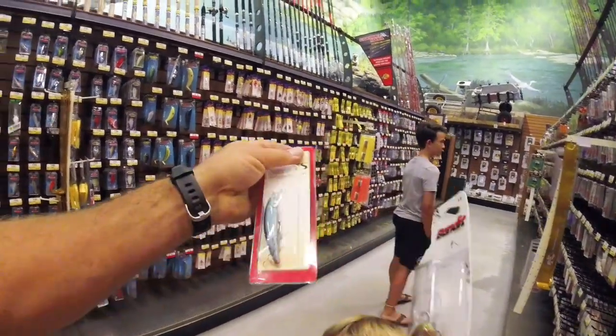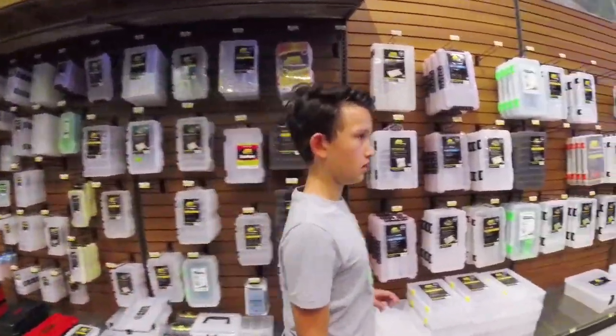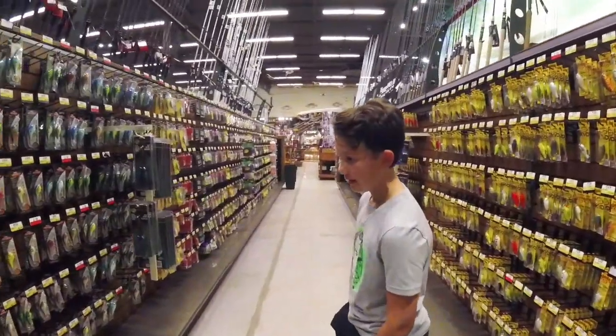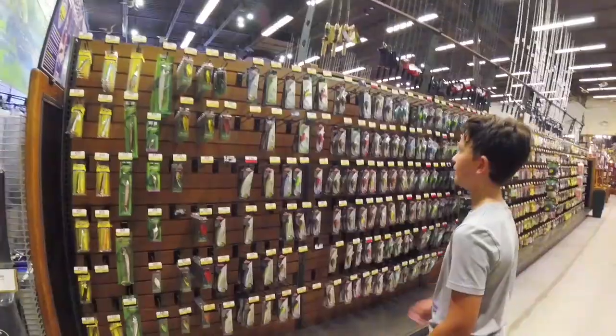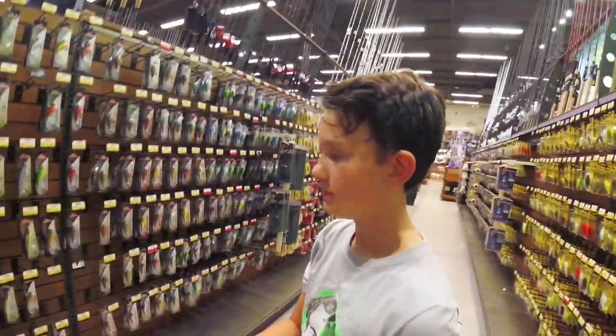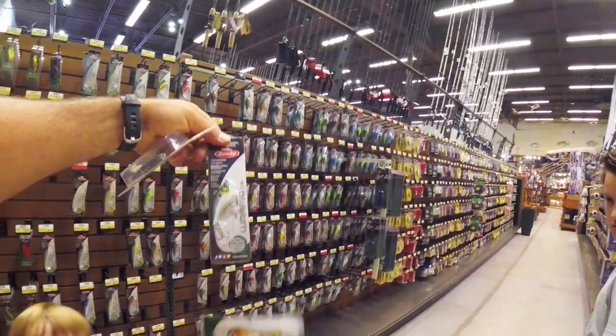Got us a little jerkbait. Is there more stuff besides the tile? There's more stuff all over the place. What you got? I saw one. You see one. I did. What's catching your eye here? Okay. Got us a little lipless crankbait. I saw these.